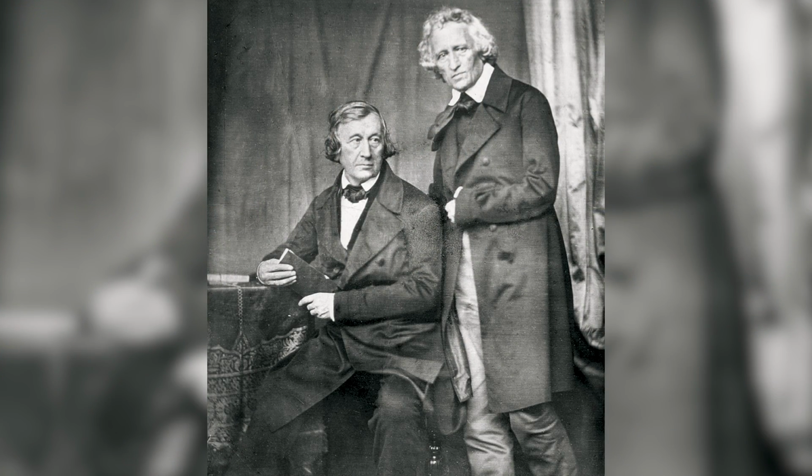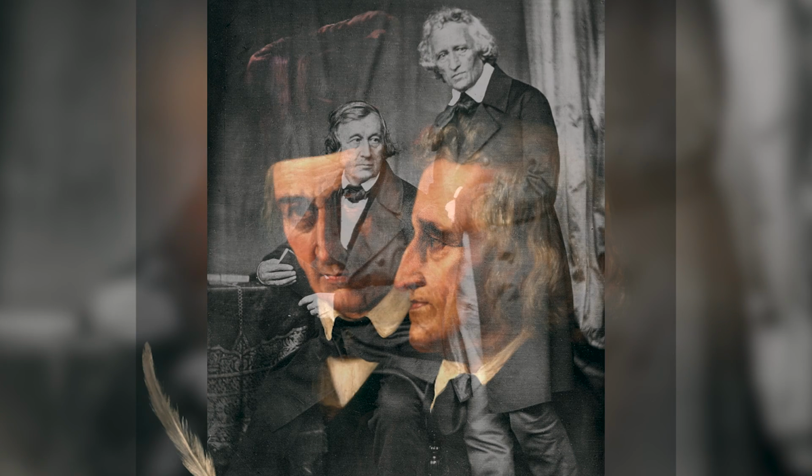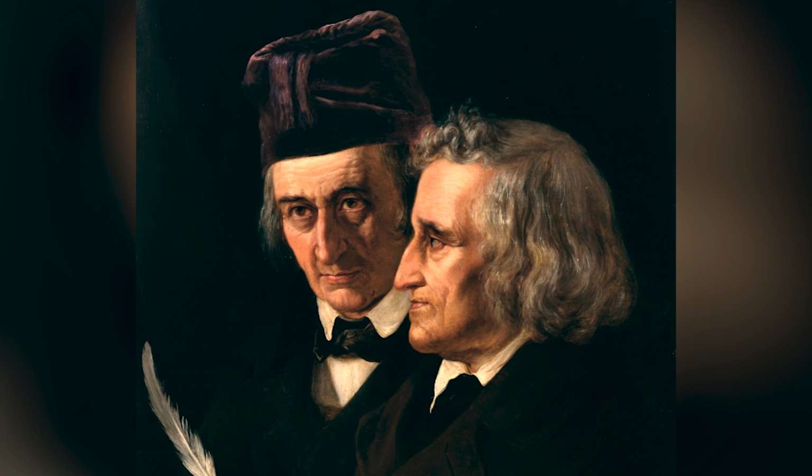Jacob and Wilhelm Grimm, known collectively as the Brothers Grimm, were authors and lexicographers from 19th century Germany. A lexicographer is someone who studies words and compiles the results into a dictionary. They are best known for their collection of European folk tales, including things like Snow White, Hansel and Gretel, Rapunzel, Little Red Riding Hood, Sleeping Beauty, and dozens more.